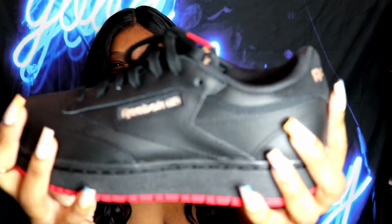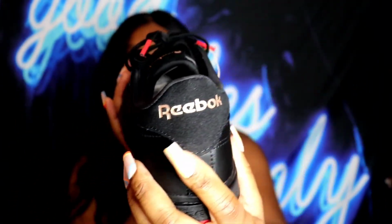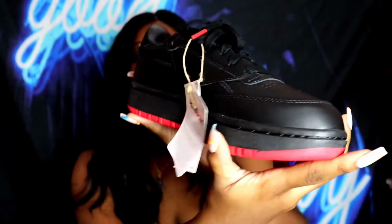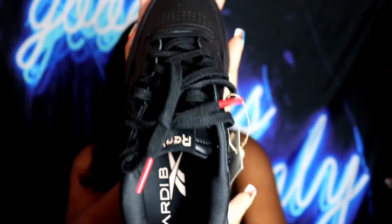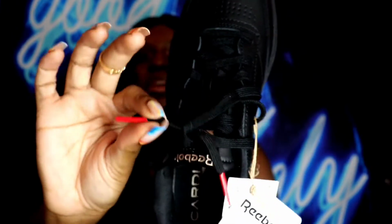Let's see what else they got. Suede. Okay, so this part is like suede material, but it's leather. It's sturdy. It has the Reeboks on the side. And then the laces, you get black, you get red, and then you get black. So let's cut this off. We don't need that here. We're not gonna return it, so it is what it is.